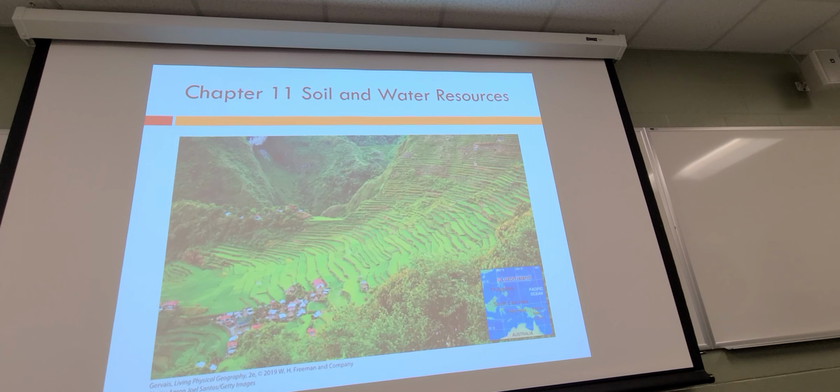Chapter 11, soil and water resources. It starts out with this picture of a rice terrace. Has anyone ever been to any of these terrace farms?